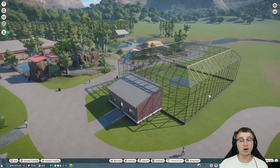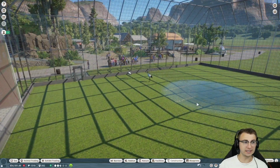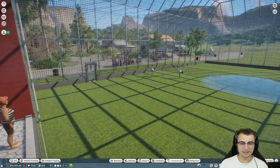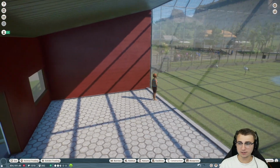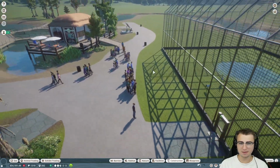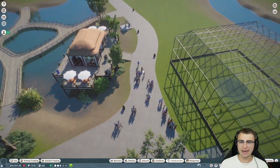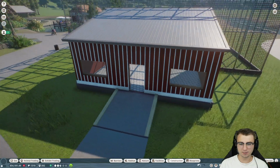Let's go ahead and pause things, and we'll head back over here to the aviary. This is ultimately the main goal of today, finishing this thing up. We do have one lady in here. That's good, I suppose. Most of the guests seem to view from like this path here. So I do think we should probably edit this somewhat and just make it look a little bit nicer. It's kind of all over the place at the moment.